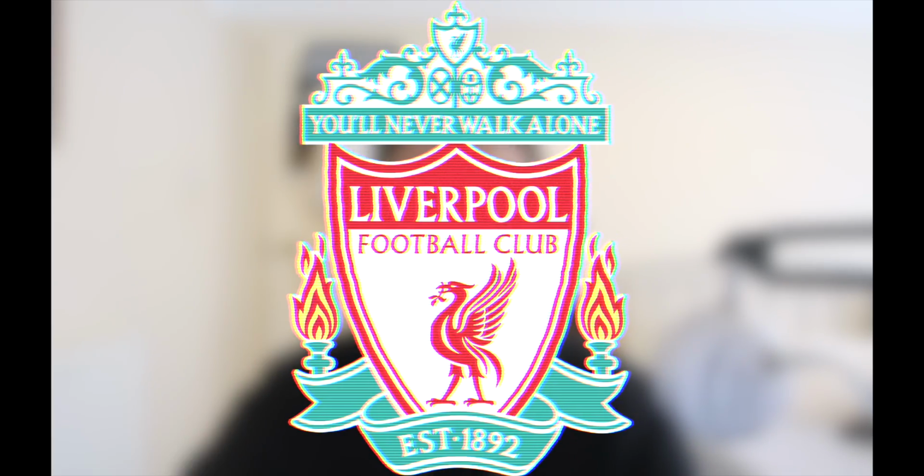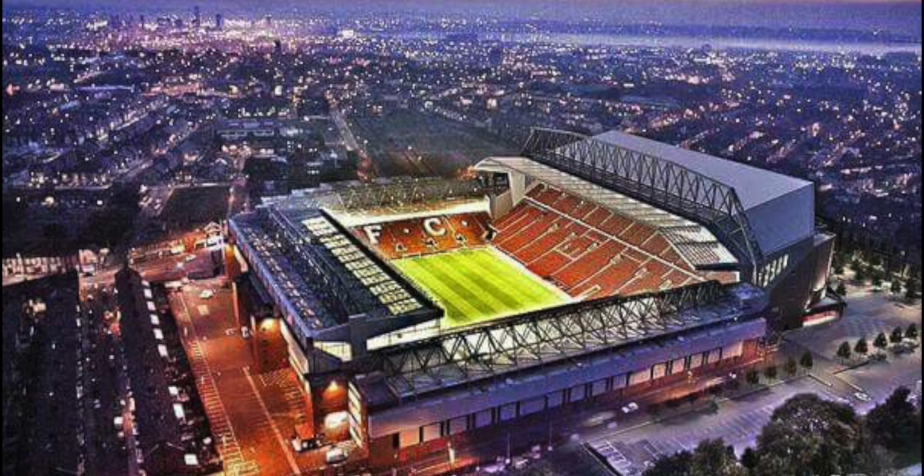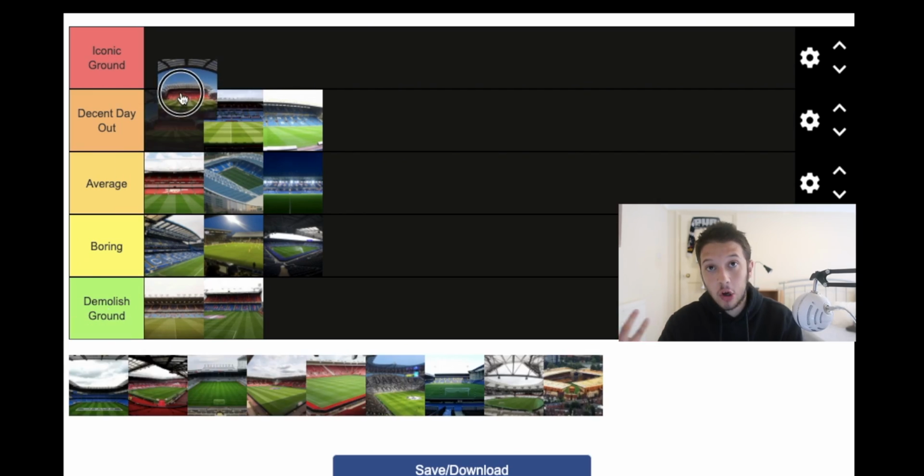Right, next is Anfield Stadium, Liverpool's ground. Their stadium is absolutely banging, especially the extension to what they've had in the stadium. You look at also the Kop end as well. Everything about that stadium is just historically incredible as a football stadium. This photo as well just looks amazing in the floodlights, in the nights. I think there's only one place you can really put Anfield, and that's an iconic ground, really.